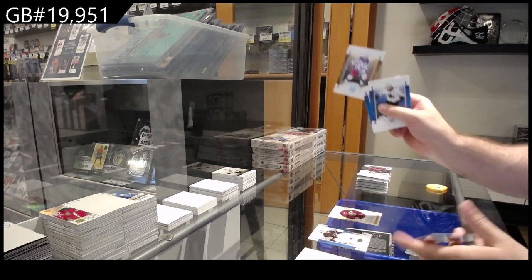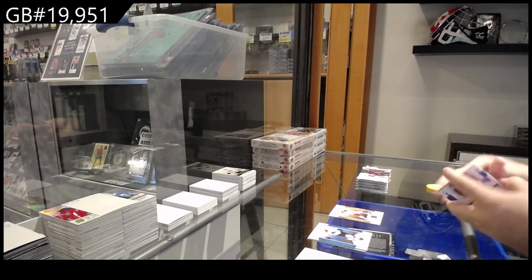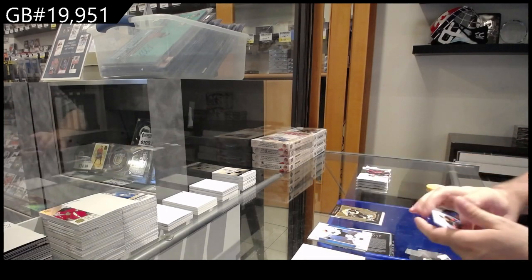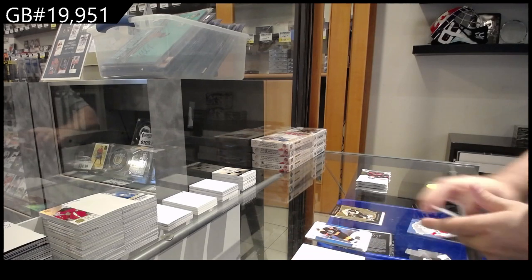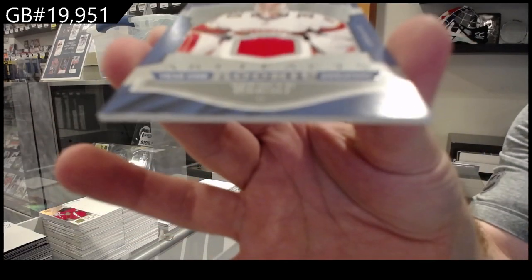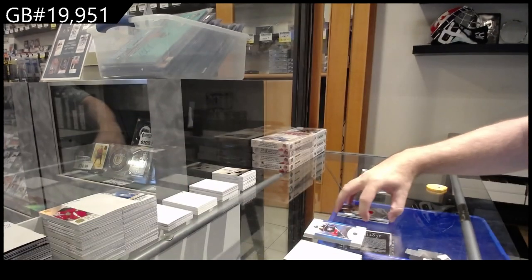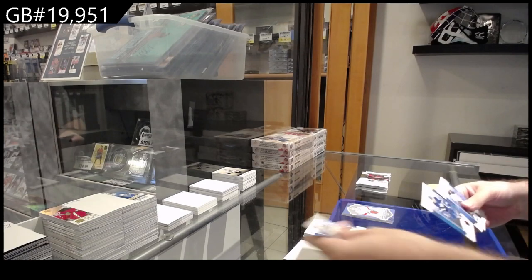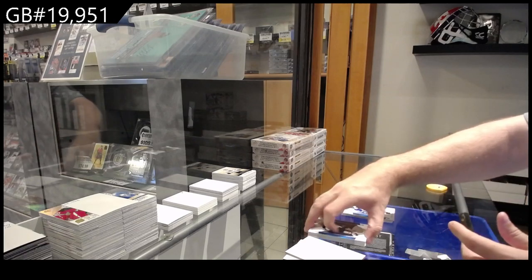We've got a $5.99 for the Rangers of Kreider. Orem for the Boston Bruins, McAvoy. We've got a year one rookie sweaters, Spencer Knight for Florida. Spencer Knight. Number 2 of 35, William Nylander, base parallel.